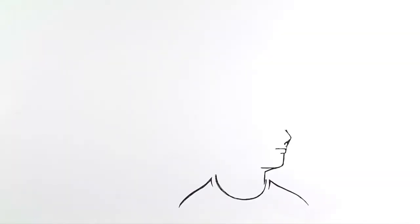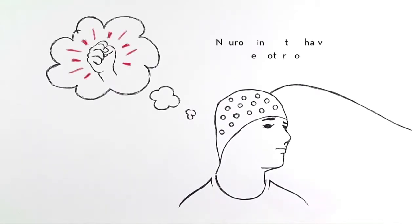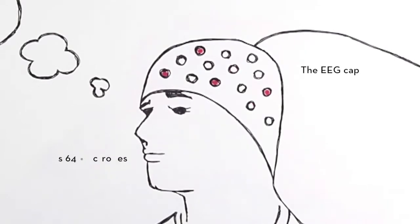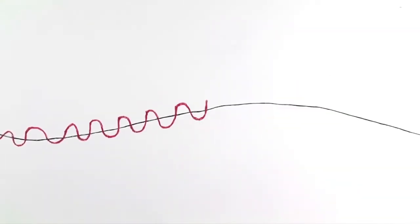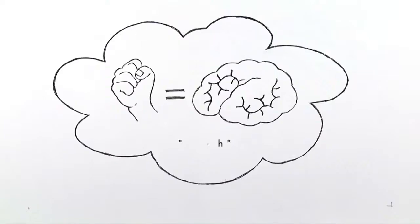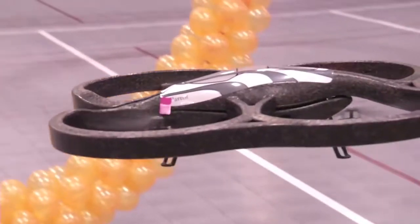Here's how it works. When the controller imagines a movement without actually moving, specific neurons in the brain's motor cortex produce electric currents. These currents are detected by electrodes in an EEG cap, which sends the signals to the computer. The computer translates the signal pattern into a command and beams it to the robot via Wi-Fi. In this case, turn right.